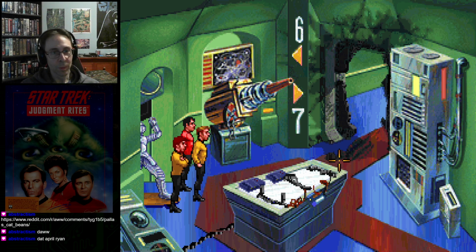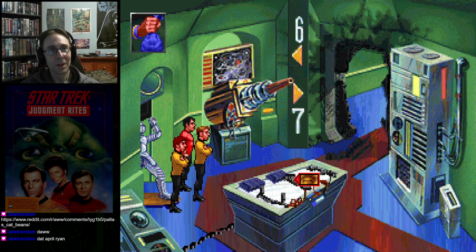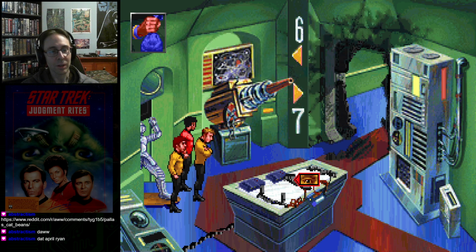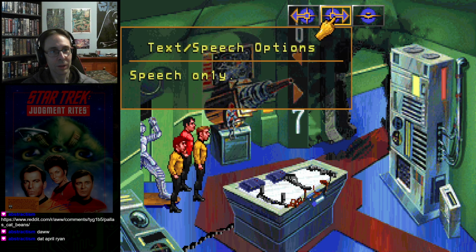Okay, we just blew open this door. What's happening here? We're visiting this museum and got the surface of the generator is a mass of melted wiring and metal. Oh, fuck me. Let's go back here.